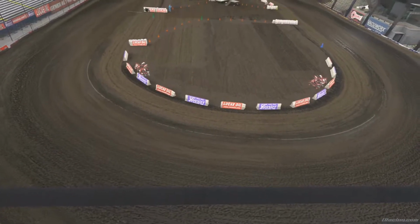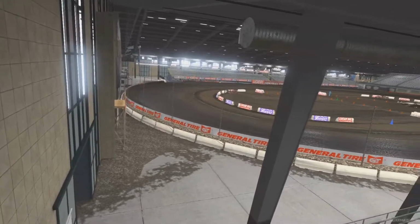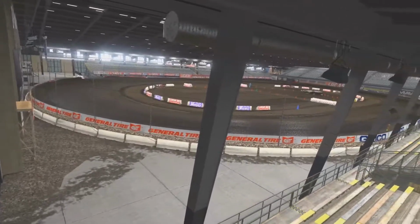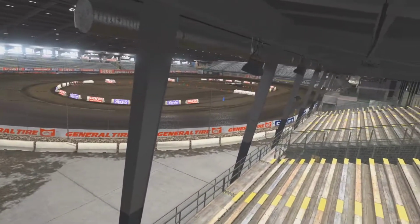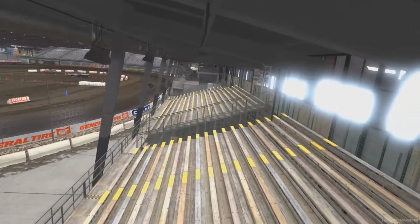So our first stop is the Tulsa Expo Center in Oklahoma. Racers from around the country across multiple disciplines come together to bear witness to what has been dubbed the Super Bowl of midget racing. This is the Chili Bowl, a quarter-mile dirt track, and we're going to take the Formula Vee around here for a couple laps.